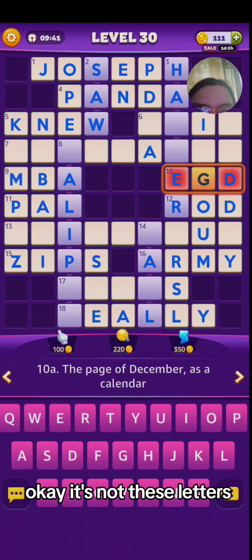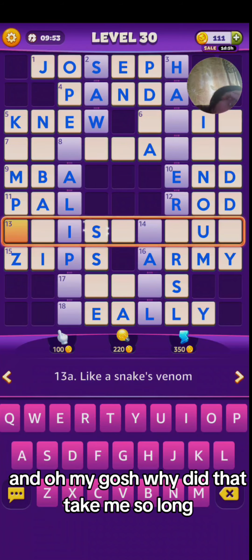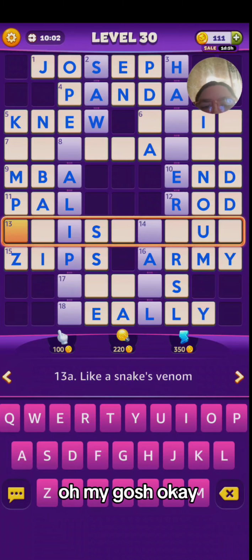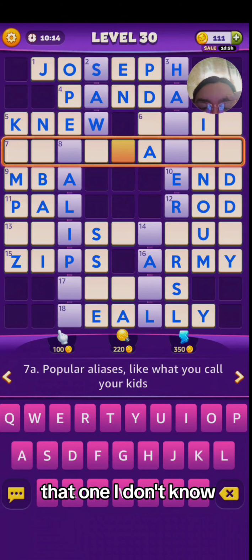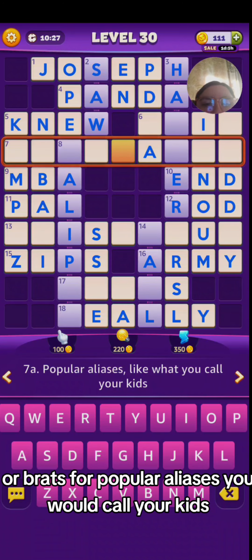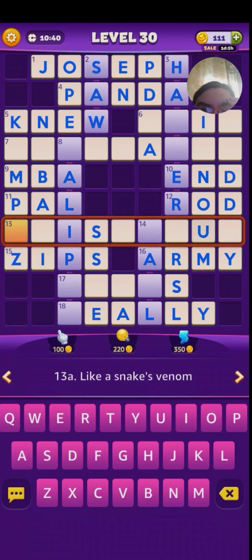Okay, it's not these letters. And oh my gosh, why did that take me so long? Why couldn't I figure that out on my own? Oh my gosh. Okay. Like snake's venom? Still don't know it. Okay. That one I don't know. All I can think of is, like, brat, or brats, for popular aliases, what you would call your kids. I don't know that one. Still don't know that one. Okay.